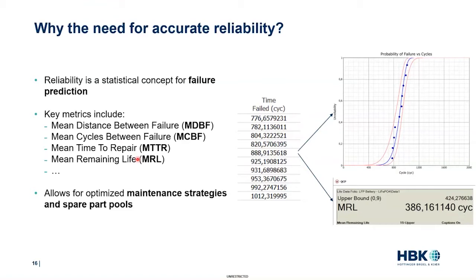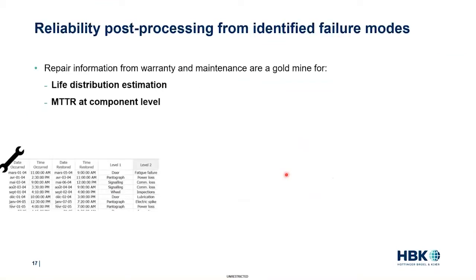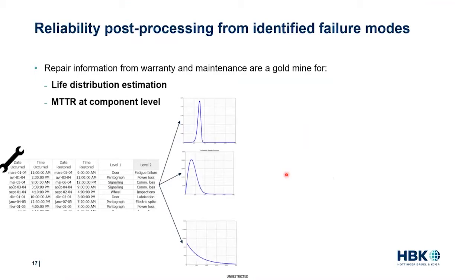This is important because knowing this probability of failure allows for optimized maintenance strategies and spare parts pooling. So a lot of money can be saved with accurate estimations. Unfortunately, it's not always easy to test several components in your lab in order to get this input data in the first place. So this is where maintenance and warranty data turn out to be a gold mine, because they contain all the repair data from the field. It indicates when each component failed and how long it took to replace it. So this data can be used to more precisely determine the failure rate of each component or specific failure mode.